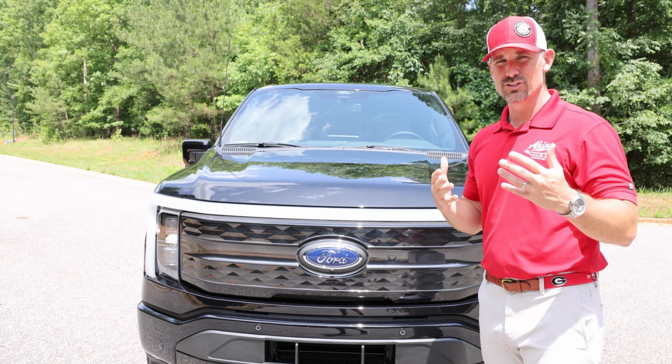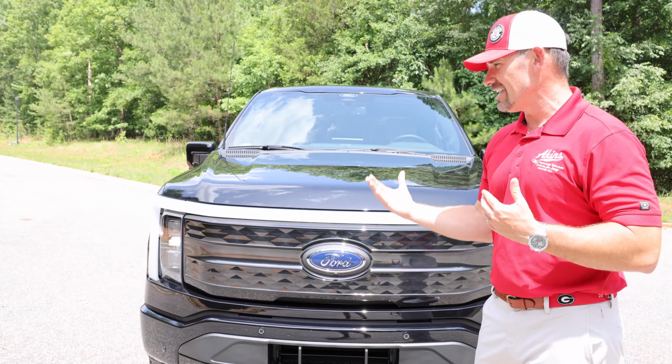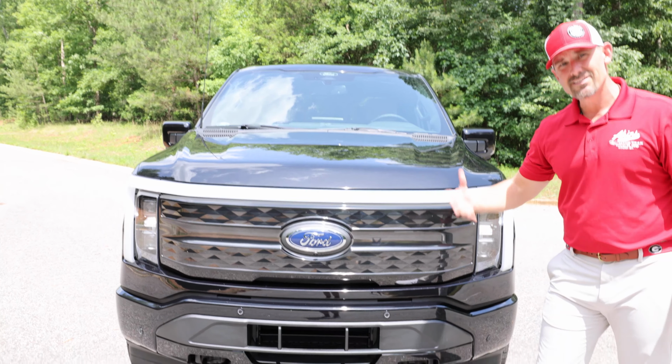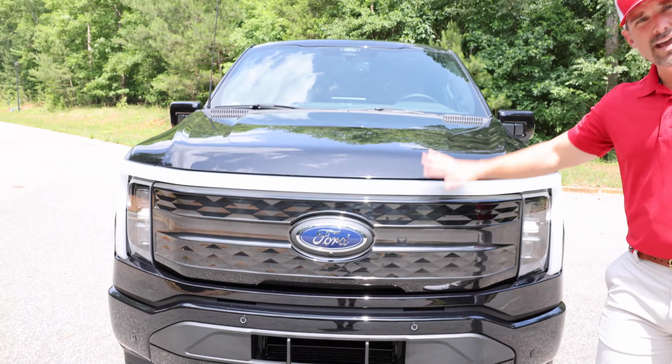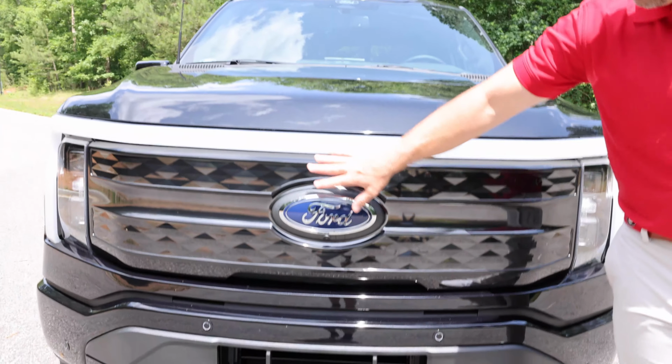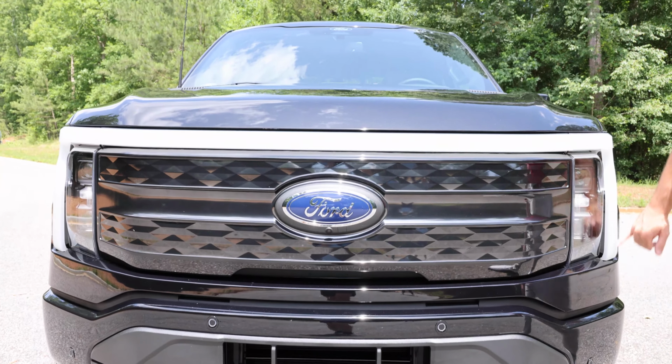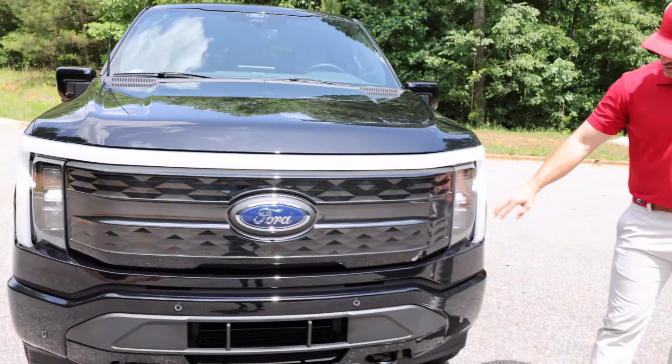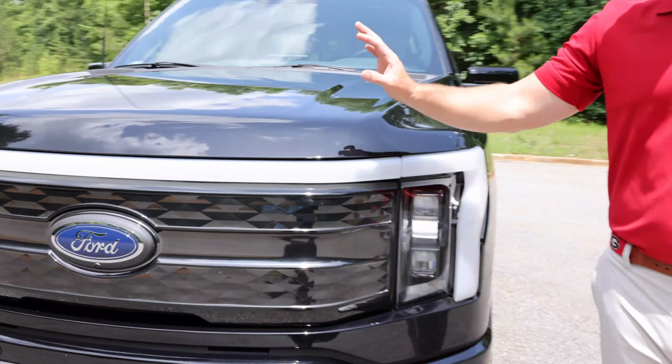It definitely feels a little bit awkward not hearing the engine or feeling the shift points, but we'll get to that later. But up front, without having to need air, it's all about aerodynamics. So up front, we have a completely different grille, and this whole horizontal LED light bar goes all the way across. LED headlights are also standard. This is the Gate Black paint code.